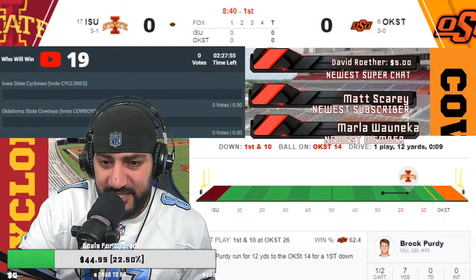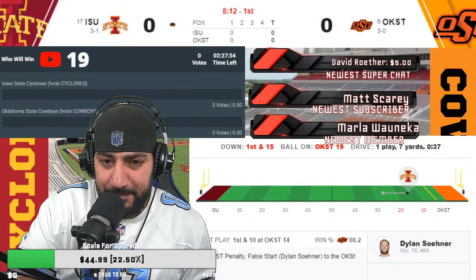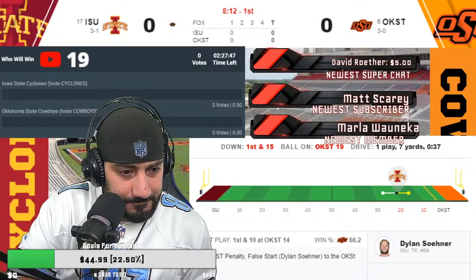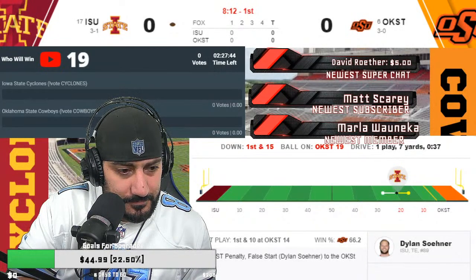All right, play action. Quarterback keeper. Got it to the 15-yard line. That's a first down by Purdy. Right and left and right down. Last year, of course, Oklahoma State got the better of it. It's about running away from the numbers, Tim, and he's counting them at the line of scrimmage.